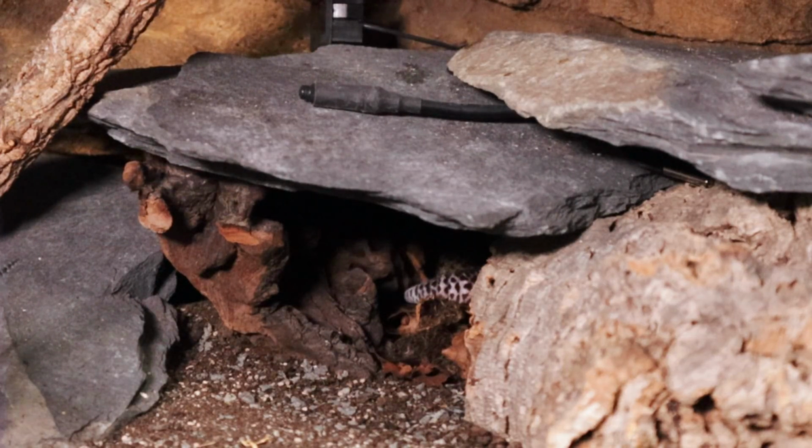There's no point faffing around, trying to pick them up, try to check on them. It's usually they just get spooked and they need to calm down.